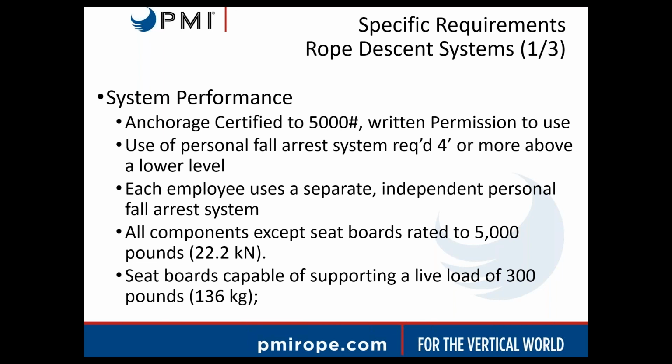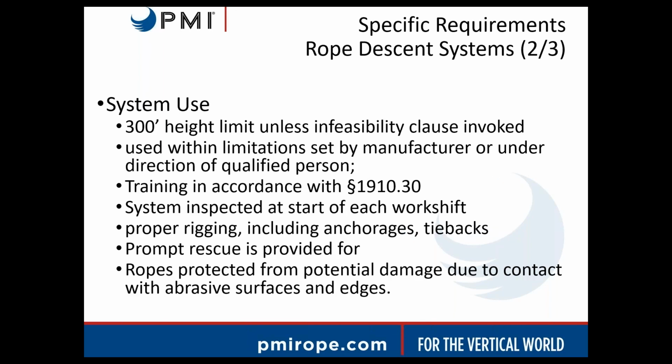In rope descent systems, there's a height requirement of 300 feet. So people using RDS are not allowed to go above 300 feet unless there's no other way to do the work. The system has to be used within the limitations of the equipment that's being used. The training has to be in accordance with OSHA regulations. Systems have to be properly inspected, rigged, tied back. Prompt rescue has to be provided for. And then, of course, soft goods have to be protected.